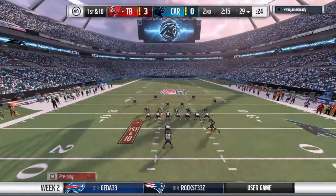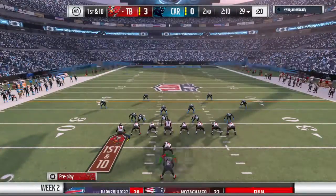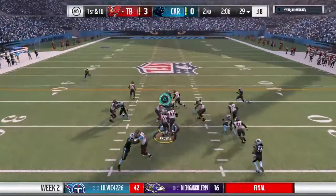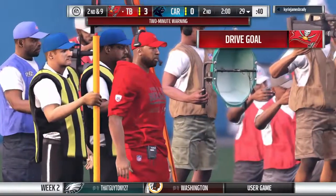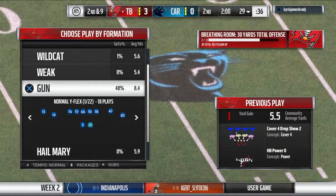In motion left goes a tight end. On first down, Procise. And he is swallowed up right at the line of scrimmage. Credit him with a 1-yard gain there to make it 2nd and 9. 2 minutes remain here in the first half.